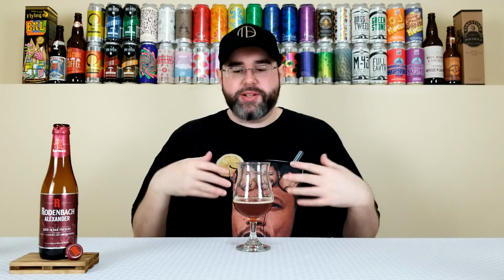If you've had this one before, let me know what you think about it. If you haven't and you like cherries, seek it out. This is delicious. It's not overly sour. It's not even super tart. It has a great balance of sweetness, tartness, dryness. It's just awesome.